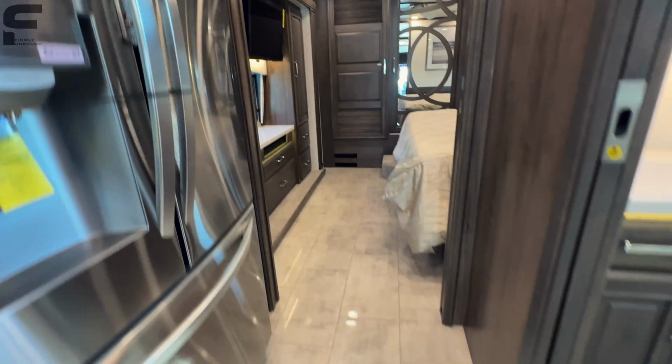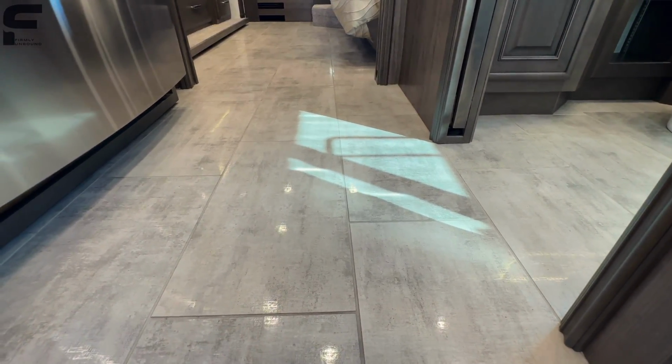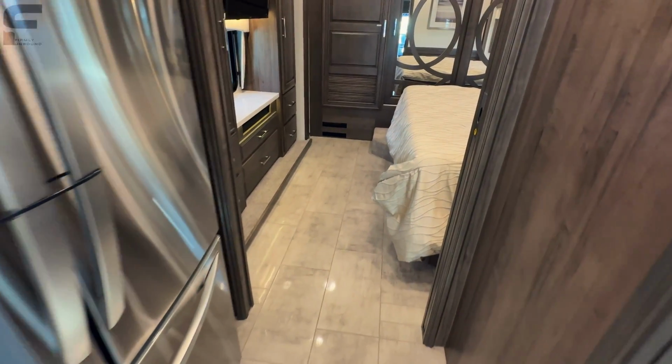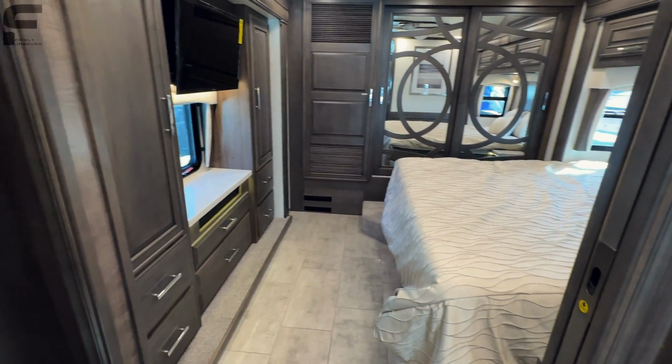I should also mention you have tile and grout in your flooring as well. So this is actual tile here for your flooring, and it has a bit of a texture to it, so it doesn't feel slippery. Like I'm walking with my socks on right now, and I'm not slipping at all. It feels very grippy, which is surprising. No storage on this side of the refrigerator, just checking to make sure.